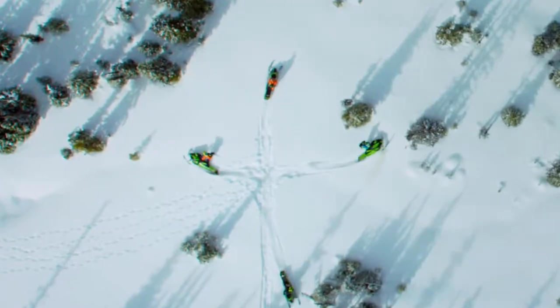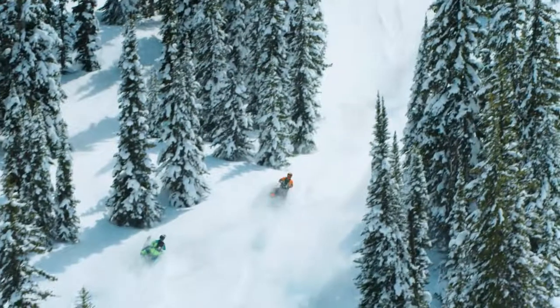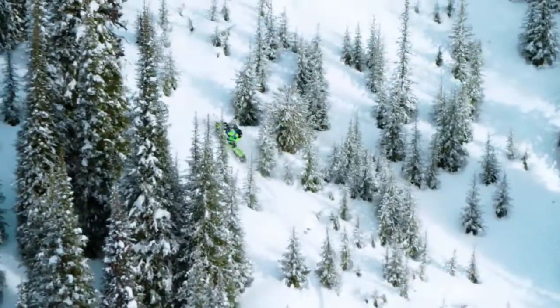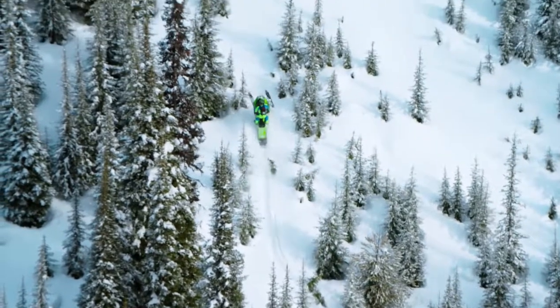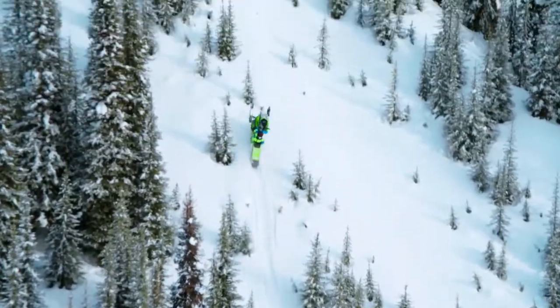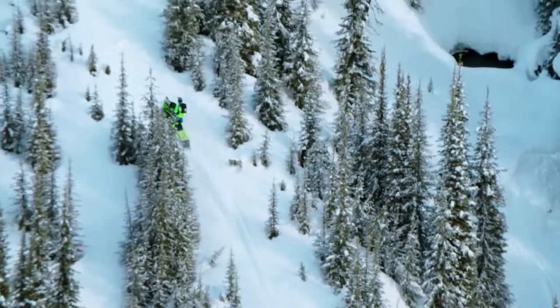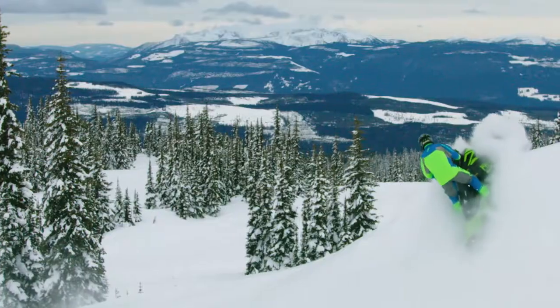We all went our separate ways. Each and every rider picked their own route, and it was badass. Probably one of the best parts about riding snowmobiles is you can access places that just aren't realistic with any other form of transportation.